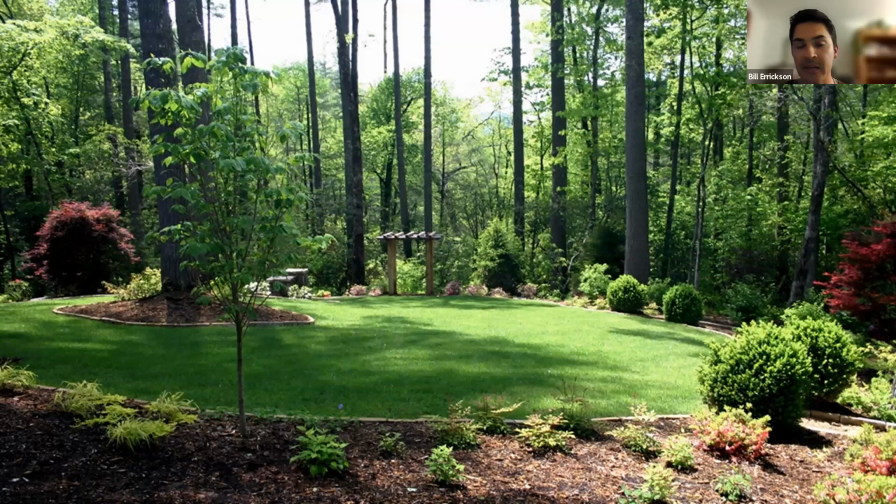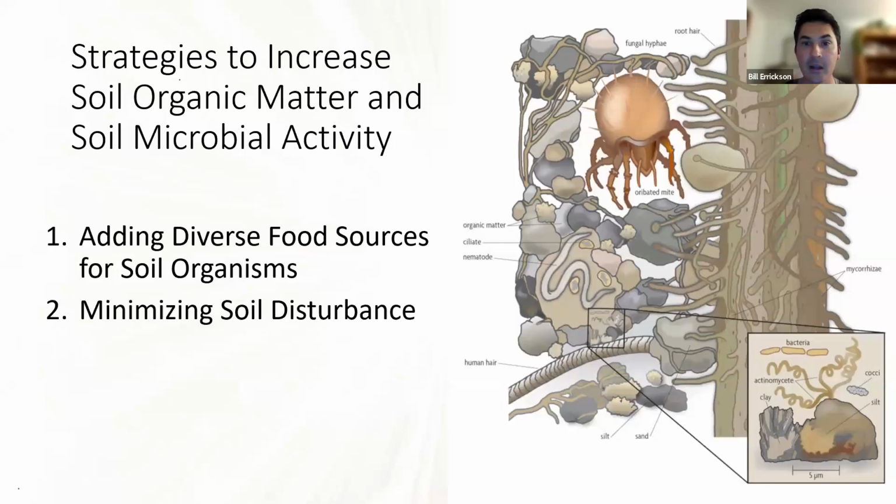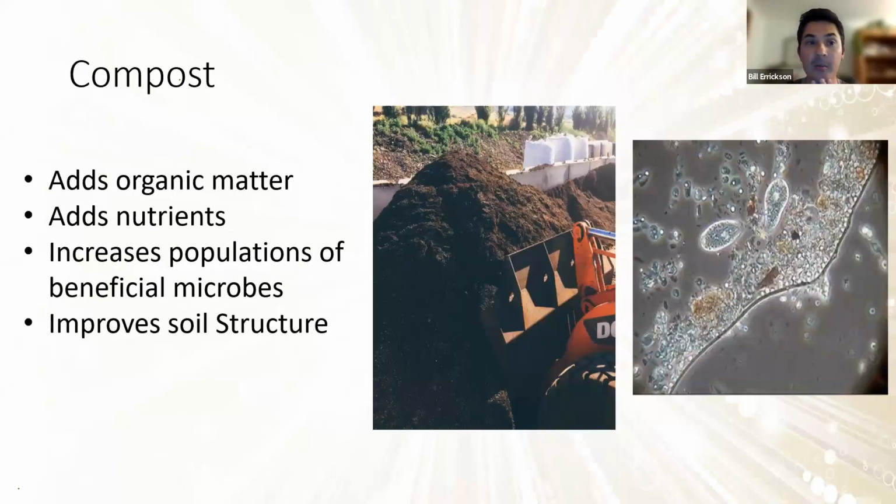So we can use that as a model for our managed landscapes. And basically it boils down to these two things: adding diverse food sources for our soil organisms, so food and habitat for them, and minimizing soil disturbance. So we need to create the conditions to promote our microbes.